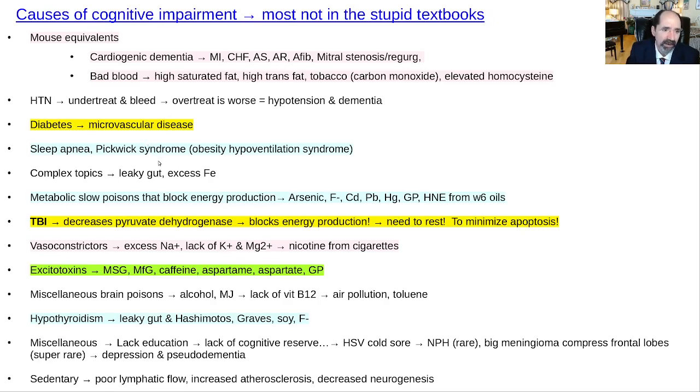Sleep apnea, we talked about that. Pickwickian syndrome is just being fat, because with your fat belly, it's harder to lower the diaphragm and get a good breath. Complex topics, we're not going to go into those now, but I'm just making the point there's a lot of things that contribute to cognitive decline. Metabolic slow poisons that decrease your ability to produce oxygen, things like arsenic, fluoride, cadmium, lead, mercury, and all this stuff, and there's other ones too.